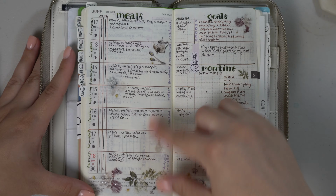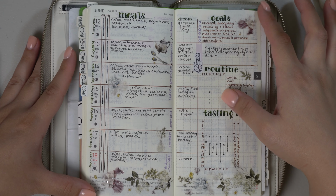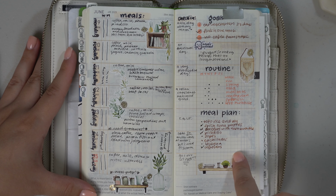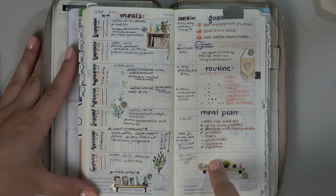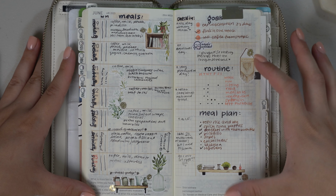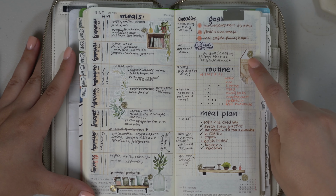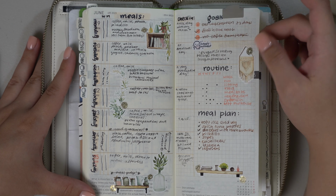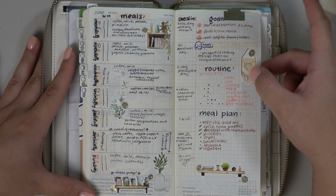So meals, check-in, everything up here stayed the same. But my fasting time changed this week when I started writing down my meal plan options. And this helped us so much not to eat out as much. It was really great. Also, these stickers are from Sticker Guru, and they're really cute. And I love the little foiled sunflowers. Their little foil stickers are really, really handy.